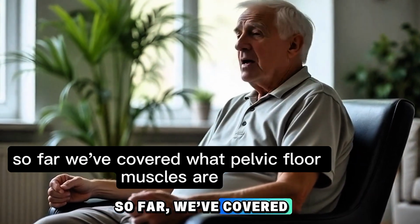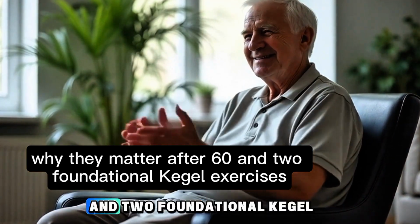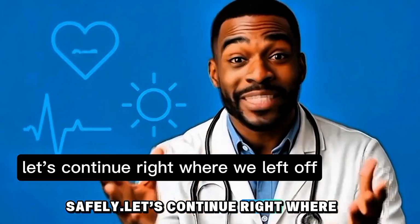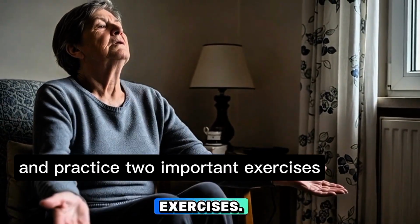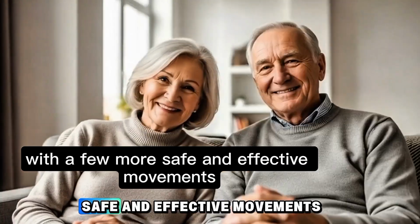So far, we've covered what pelvic floor muscles are, why they matter after 60, and 2 foundational Kegel exercises. In the next part, we'll continue building strength safely. Let's continue right where we left off. You've already learned what the pelvic floor is and practiced 2 important exercises. Now we'll gently build on that foundation with a few more safe and effective movements.